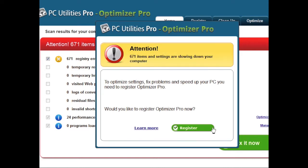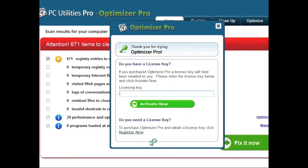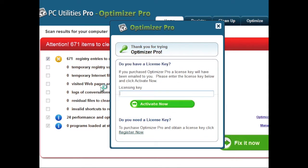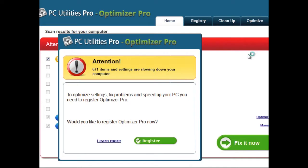Fix. I do not want to register. Oh my god, my computer's broken. It's only giving me the option to register. Licensing key. Oh, keypad. 69, 69, 69, 69. Four sets, right, okay. So let's do 69, 69, 69, 69, 69, 69, 69, 68. Okay, that's not going to work. Is it going to let me close it? No, because I've pushed the wrong button. There we go.